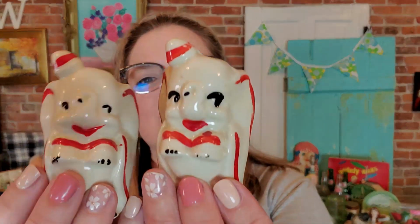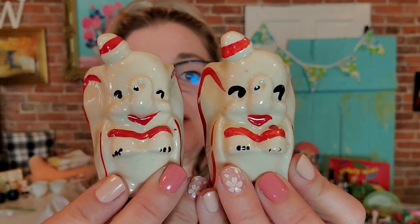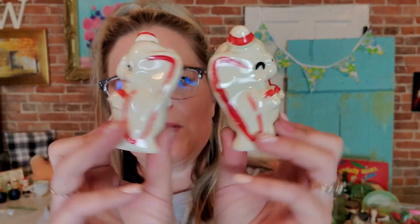So these cute little guys, they do not have, well, one of them has their stoppers. I think that these are American pottery as well. If they're Hall or if they're Shawnee, then they are. And these cute little guys are just so precious. No chips or cracks on them. They're very crudely painted, which a lot of them are. And I just think that they're so cute. They are very, very 1930s, 1940s looking to me with those colors on them. So I grabbed those because I thought they were interesting.